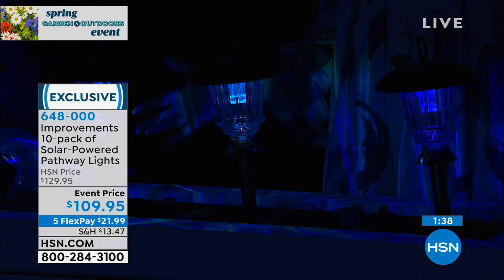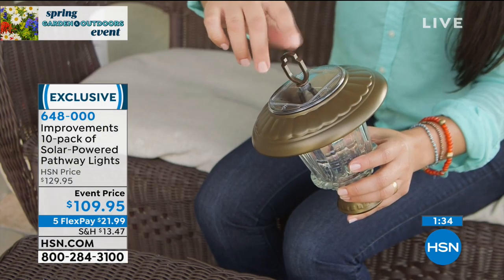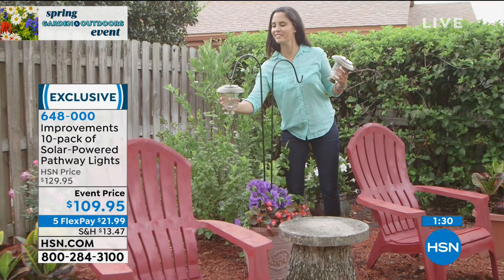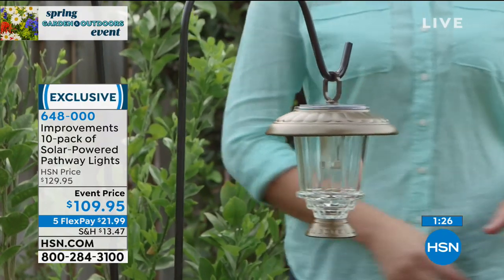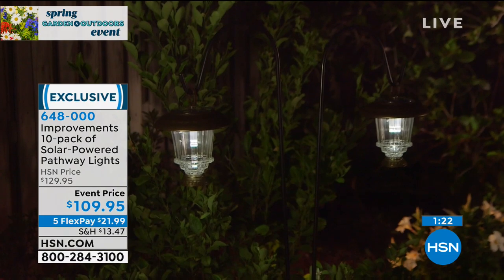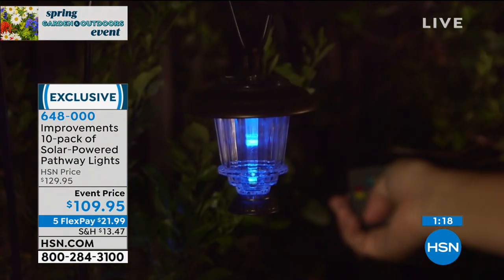But look, they're turning green for St. Patrick's Day. You can do all red for Valentine's Day, red and green for Christmas. Think about how hard you work putting up those Christmas decorations or any kind of holiday, or even for Easter, you can have them all different Easter egg colors, or you can have them all white, and you can change it anytime you want with the remote control. This is the only set of Pathway Solar Lights that I've ever presented that you could change the color and you get 10 of them.